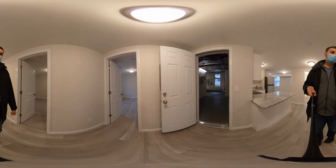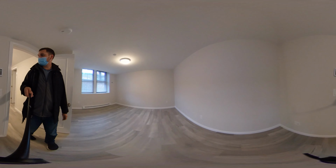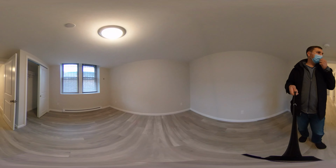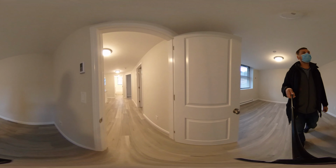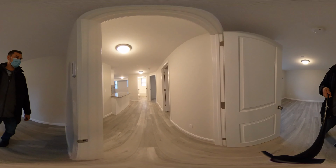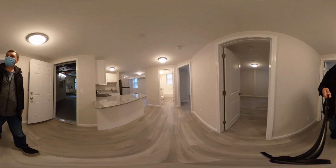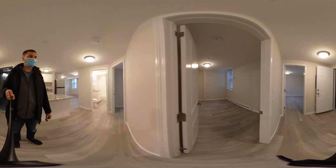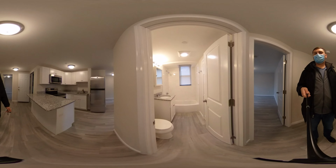Your heat's included. You're just responsible for the supplemental electric heat. So you'll see there's some baseboards. You're probably not gonna even need that. I'm in here, it's about 30 degrees outside today and it's currently about 72 degrees in this bedroom. So pretty warm apartment. I don't think you're gonna need that supplemental heat. So utility costs should be very, very low.